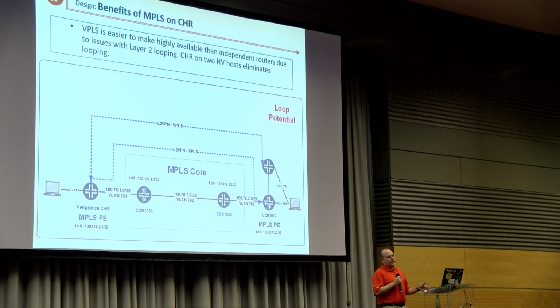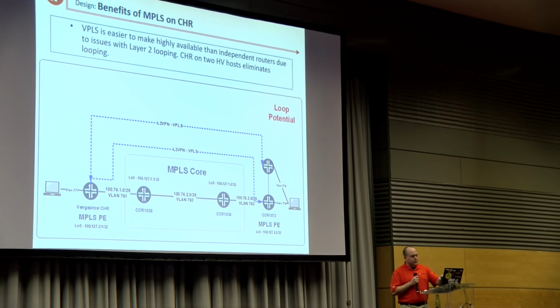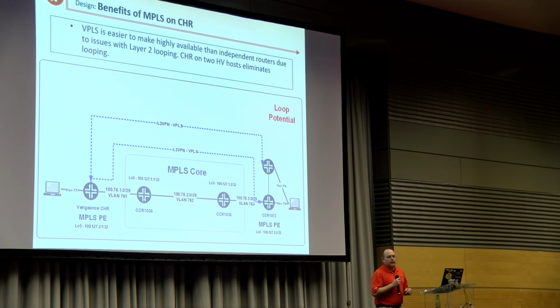And what I mean by that is normally, if you want to hand off to a customer, maybe a couple different handoffs because that customer wants to be highly available, you could put that into an LACP channel and you would have 2 links going to the customer. But one of the challenges that you would still have is that by having 2 of these routers that are both in that same VLAN, you have a point of loop that can be created.